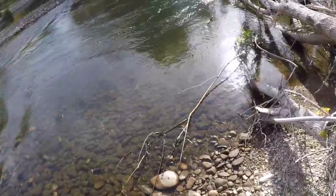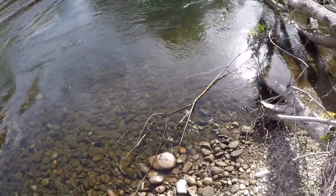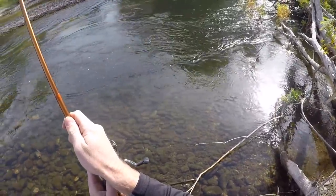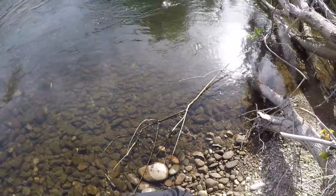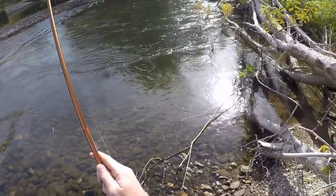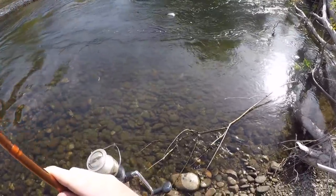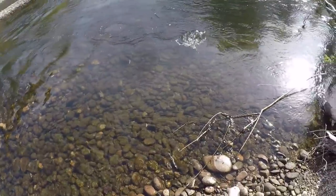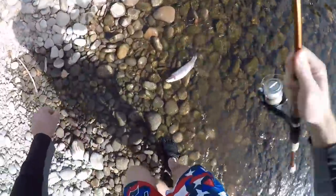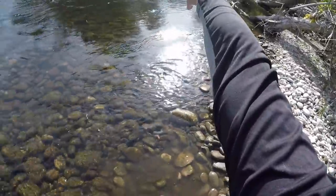Oh, there's one. Got him. Oh, nice. This is a nice fish. This is a rainbow, I think. This is a rainbow. Oh, yeah. Check this out, guys. Right in that small area, right by all this wood, this is a beautiful rainbow trout right here. Look at that. Oh my goodness heavens. Oh, just sitting right down there.